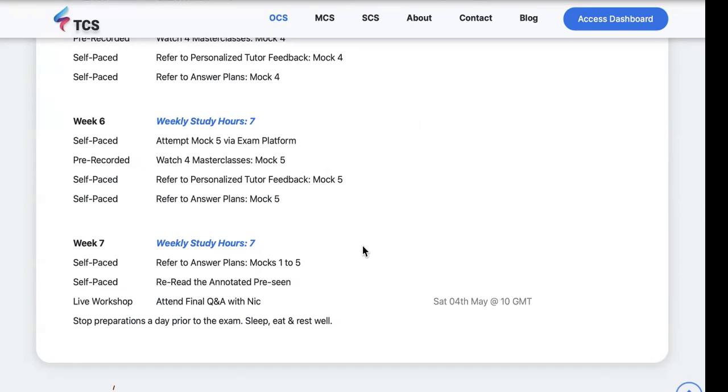Okay, then I was talking about what most of the students will be doing in the last 2 weeks. They'd be trying to find time to attempt mock exams. If you try to attempt 5 mock exams within 2 weeks, you cannot get it done, because you would be simply attempting mock exams for the sake of attempting it, rather than spending quality time to improve your answers after attempting each and every mock exam.